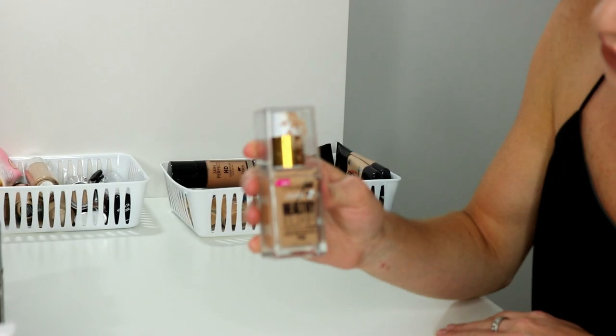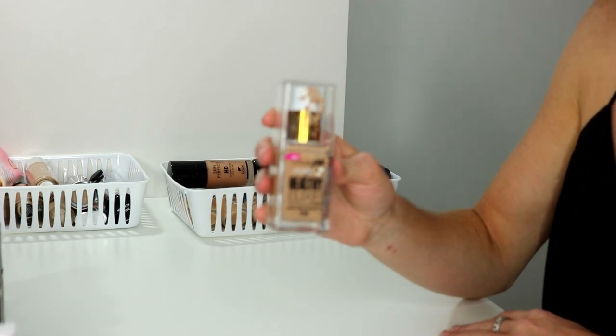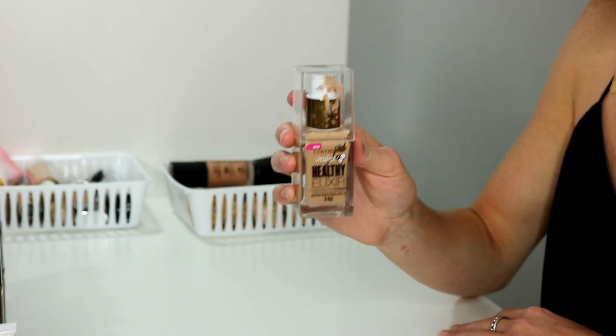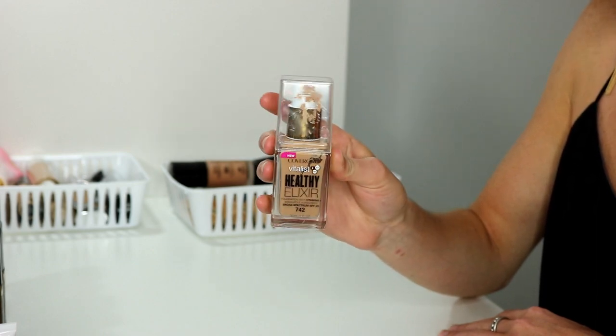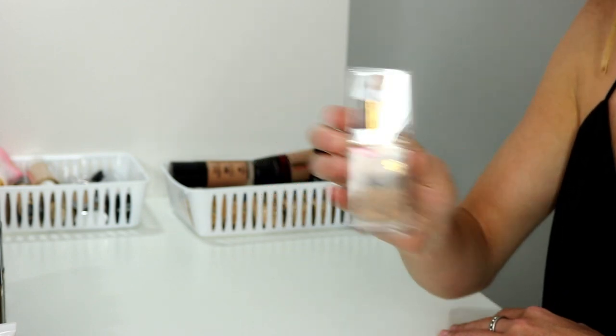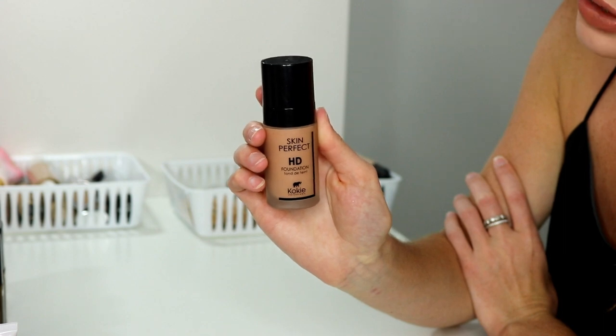Yeah, CoverGirl Vitalist Healthy Elixir Foundation. This is pretty good. I haven't used it in a while, so I definitely need to try it out again. So this is gonna go in a pile that I need to try out again before I donate it and stuff.